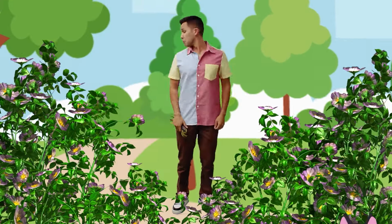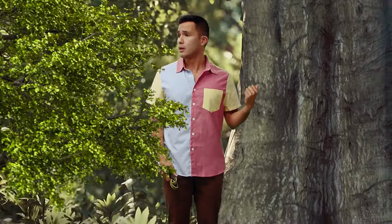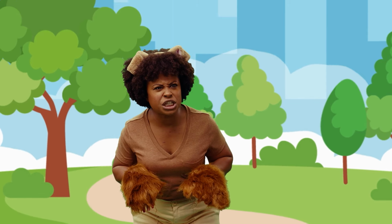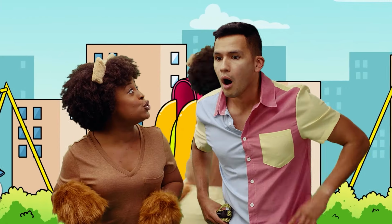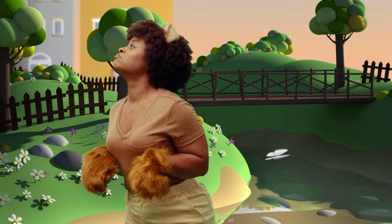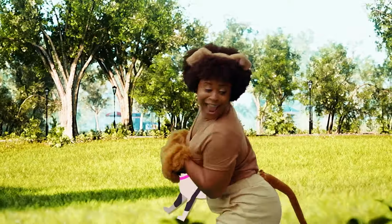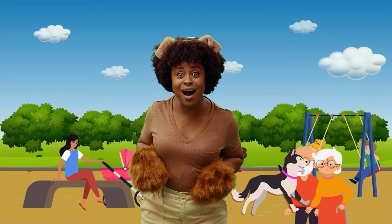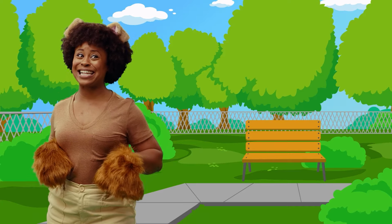Is she back behind the bushes? She's not behind the bushes. Is she sleeping by a tree? She isn't by the tree. Is she by the water fountain? Is she hanging by the hydrant? Is she playing on the playground? Wait! Do you hear that squeaking sound? Could it be our hidden hound? Yes? Yes! Daisy's on the playground! Here, Daisy, come here, Daisy!